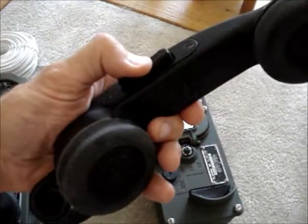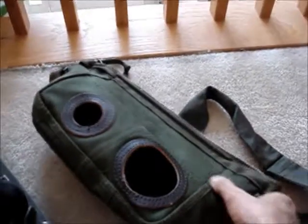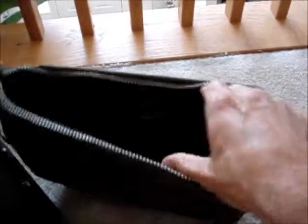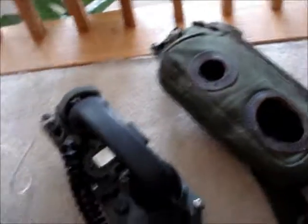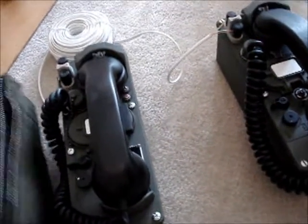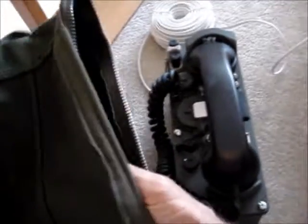They're single plex phones. The set of phones also comes with the canvas bags. I believe these are brand new. They've never been used. Looks like they've seen no wear because they were sealed in the box with the phones. Again, they are brand new, unissued telephones. And again, here's the other bag. They're working perfect.